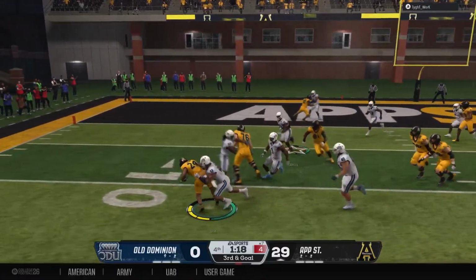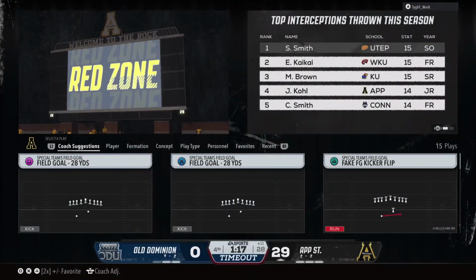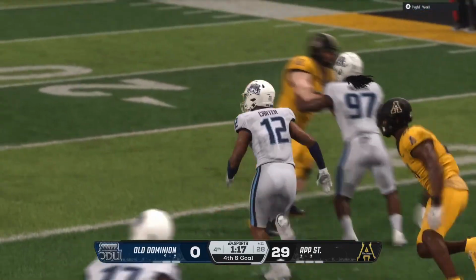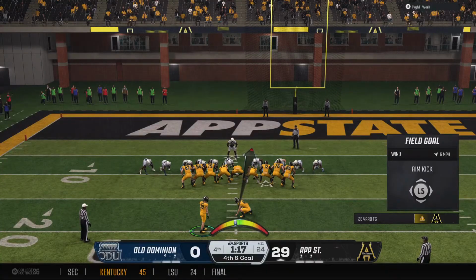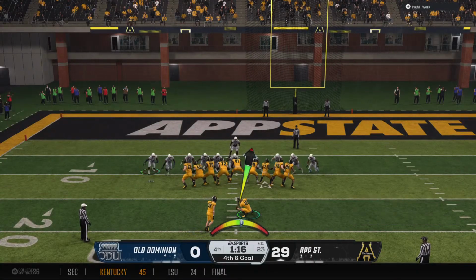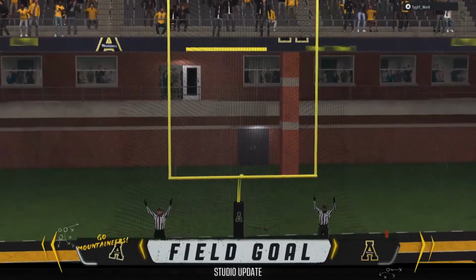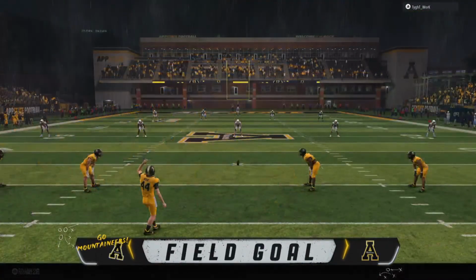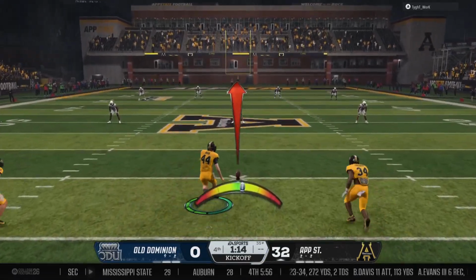Trying to get it done with the run here on 3rd and goal. Quick timeout called by the defense, stopping the clock to save as much time as possible for their offense. They'll try to get something out of this drive and kick the field goal here on 4th down. It's good. He's going to hit a string right in the middle of the uprights there. And they just tack on a little more to this gargantuan lead.